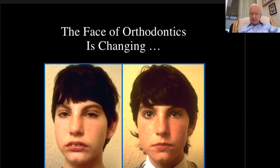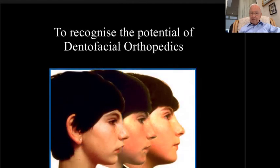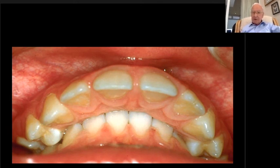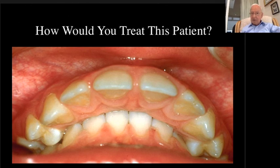The face of orthodontics is changing to recognize the potential of dentofacial orthopedics. The profile change is equally dramatic after 4 months and 11 months treatment, and we have changed the face at this stage. So let's look at the malocclusion that we're dealing with. We have a 17 mm overjet and buccal occlusion of the upper premolars. I love to ask this question: how would you treat this patient without surgery? Because that is the challenge.